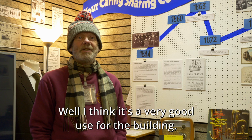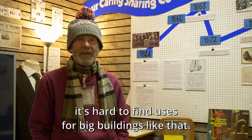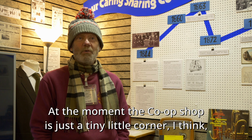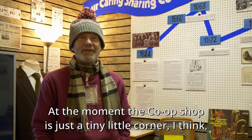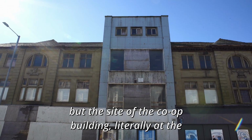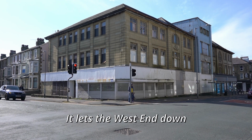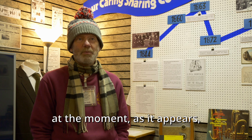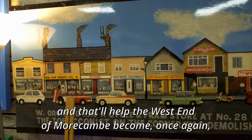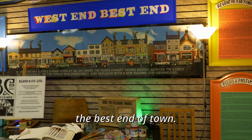Well, I think it's a very good use for the building. It's hard to find uses for big buildings like that. At the moment, the co-op shop is just a tiny little corner, I think, of the whole thing. But the site of the co-op building, literally at the crossroads of the West End, is very important. It lets the West End down at the moment, as it appears. But it'd be very nice to see it restored, and that will help the West End of Morecambe become once again the best end of town.